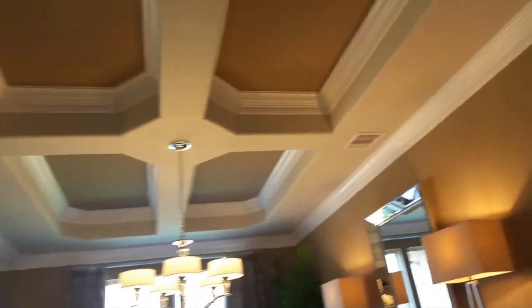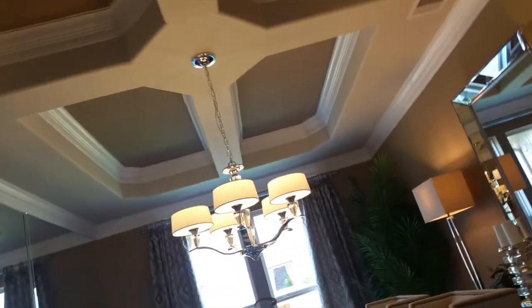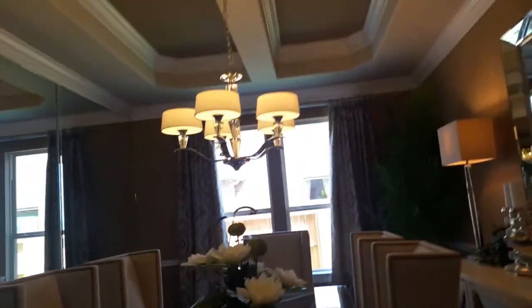Look at that ceiling. Yeah, what is this builder? Because we need to. This is Weston. Oh. This is the perfect size. Is the biggest dining room I've ever seen. Well. In a builder, yeah. Well.